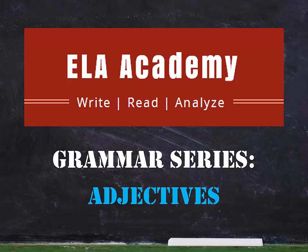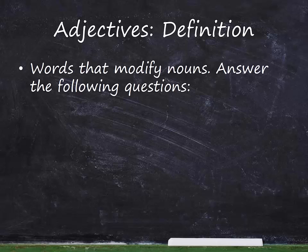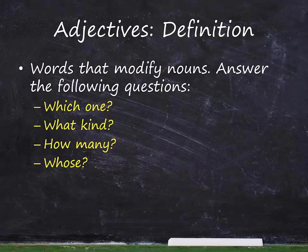Today, we'll look at adjectives. Adjectives are words that modify nouns. If you aren't sure whether a word is acting like an adjective, then you can test it by asking one of these questions. Which one, what kind, how many, or whose?